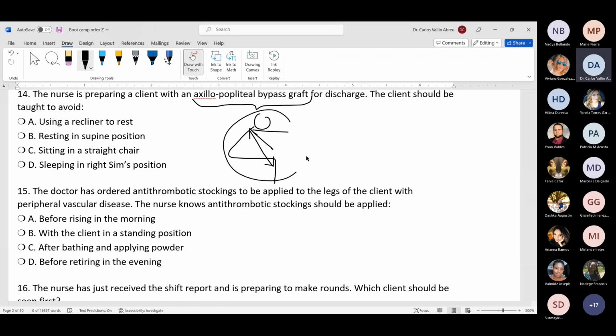If I explain this to you, what do you think could be the best option here? What you should avoid? I think C. D. Okay. You say B. B as in boy. Yeah. I see D. And why D?